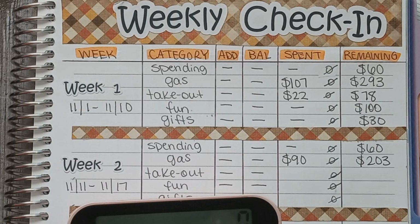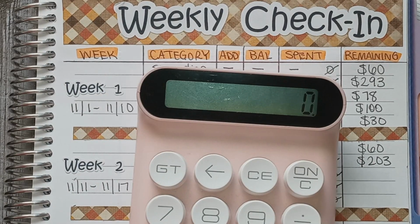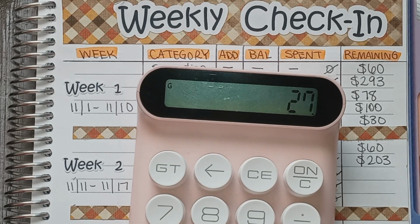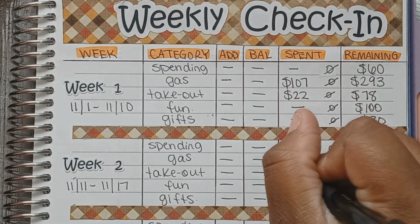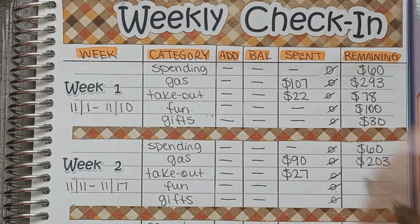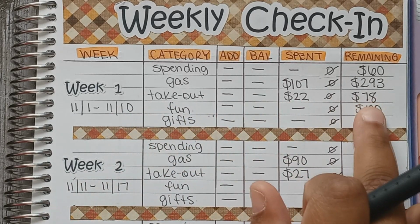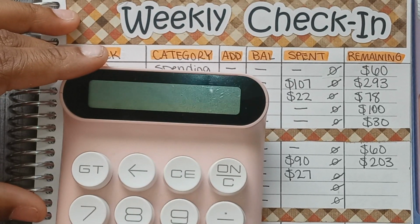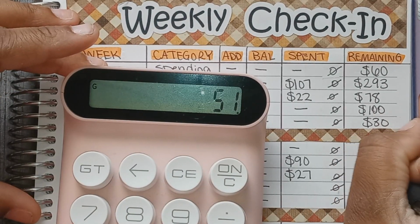Now we're going to work out takeout money. So we have $5, $22, and that's it. So we have $27 that I spent for takeout that week. Takeout has $78 remaining. 78 subtract 27 leaves us with $51.